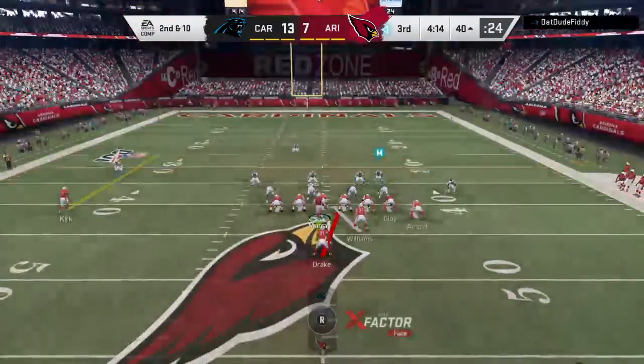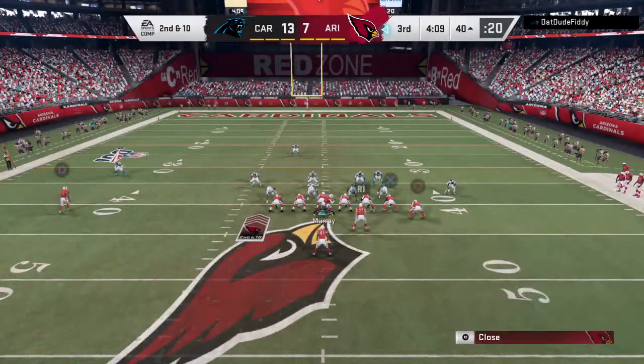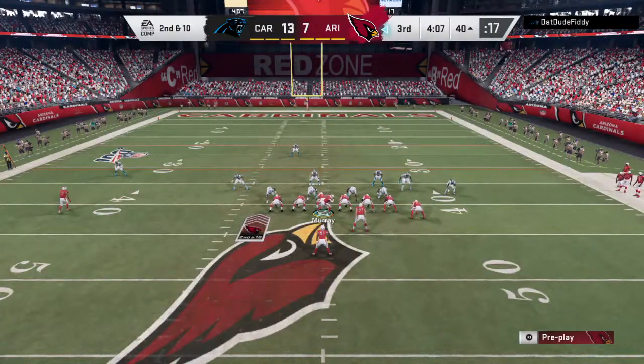Come on, set. 15 line. I got you, son. Hop on. On your turn. Ball shot.